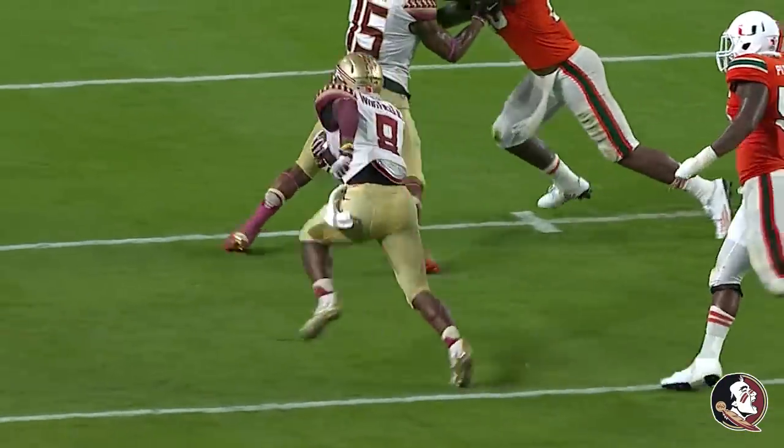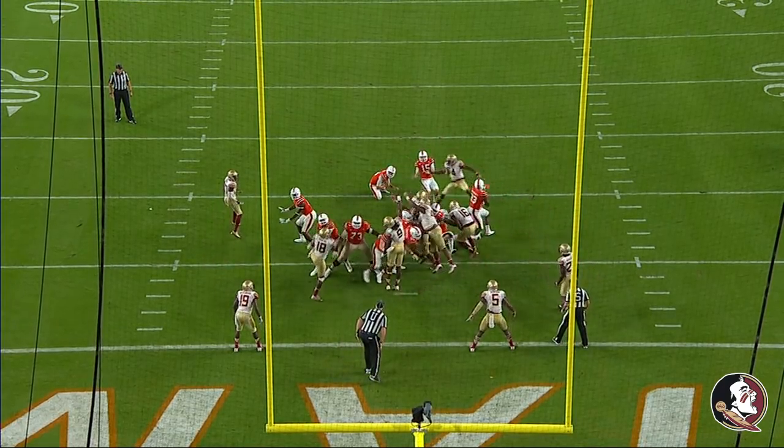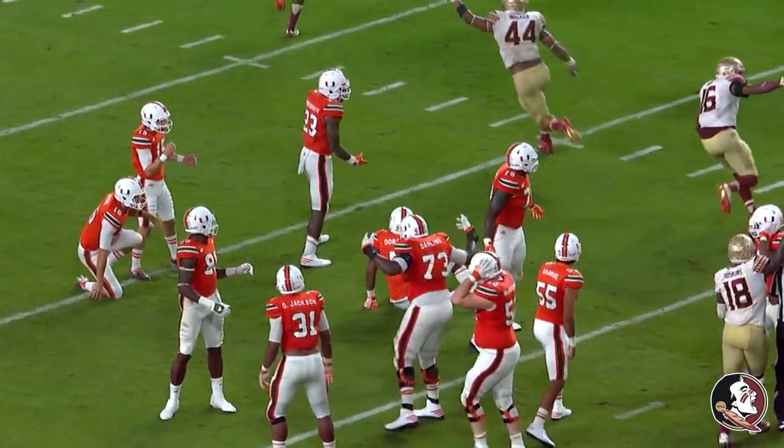It's 16 to 13. Good snap, good spot. Kick is airborne, and it is good. Have some 1-2 point for your team. Touchdown is partially blocked. Partially blocked. It's no good. The Seminoles blocked the point after try.